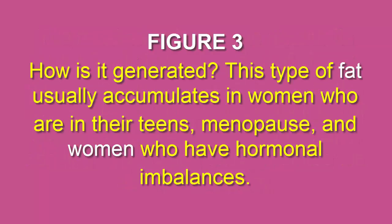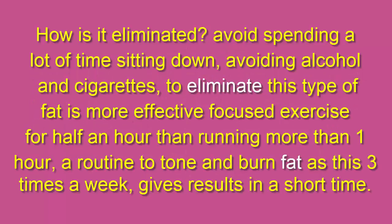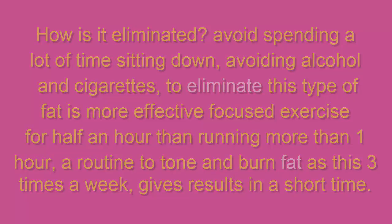Figure 3. How is it generated? This type of fat usually accumulates in women who are in their teens, menopause, and women who have hormonal imbalances. How is it eliminated? Avoid spending a lot of time sitting down, avoid alcohol and cigarettes. To eliminate this type of fat, focused exercise for half an hour is more effective than running more than 1 hour. A routine to tone and burn fat, done 3 times a week, gives results in a short time.